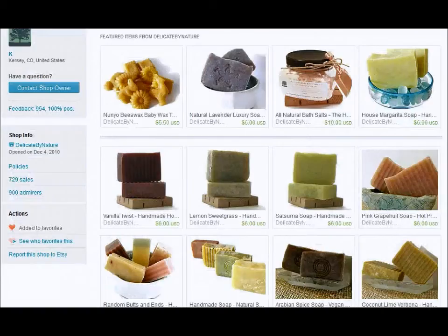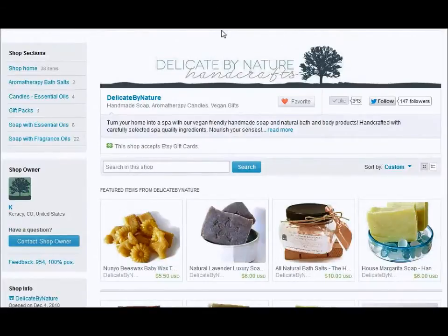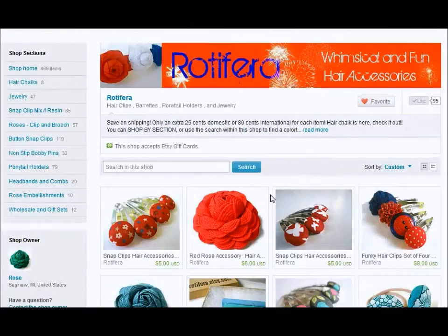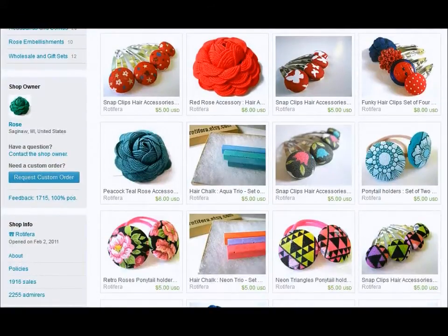You can find some pretty awesome stuff on Etsy. Handmade soap. Shout out Kathy in Colorado. This is her soap, and I gotta tell you, it's one of the best soap shops on Etsy. Delicate by Nature. Check her out. But I mean, that's just a real short overview of what Etsy is. Oh, here's my hair shop. Yay! I make all these little hair accessories for fun.